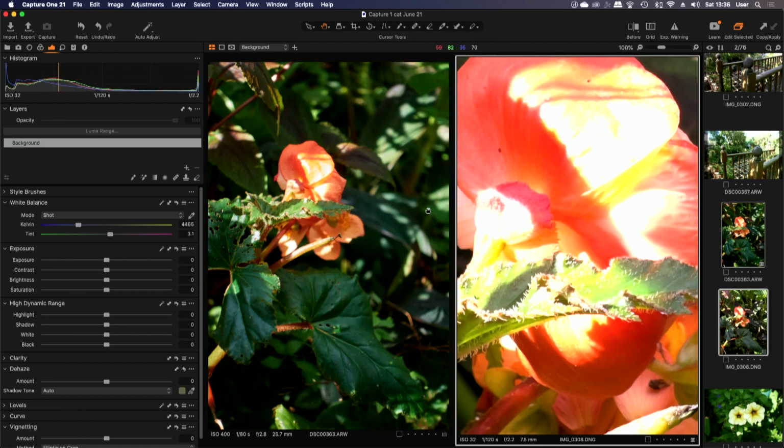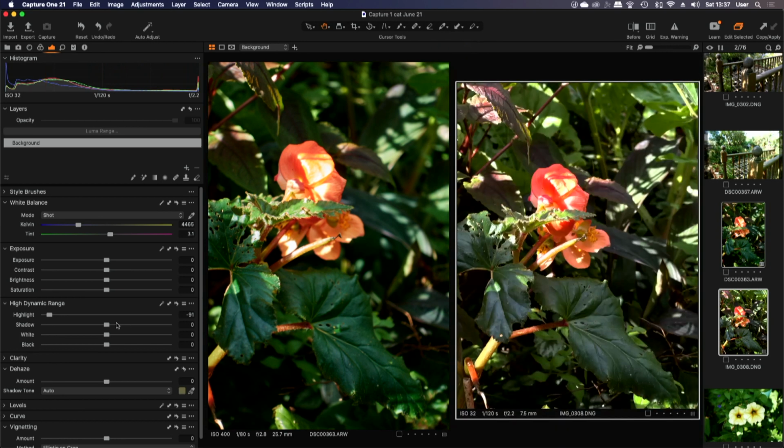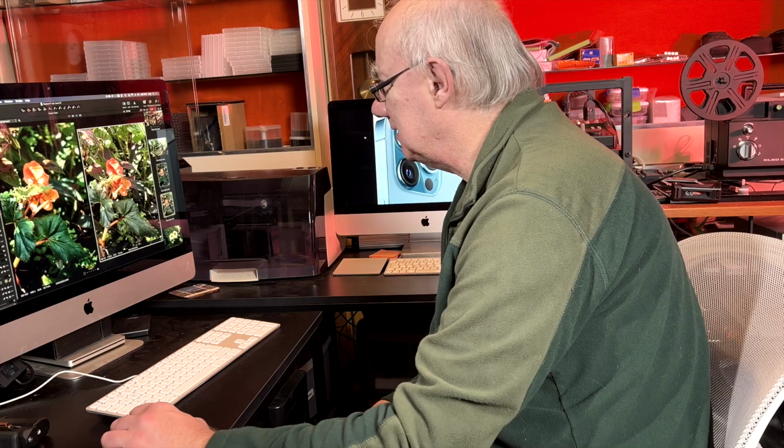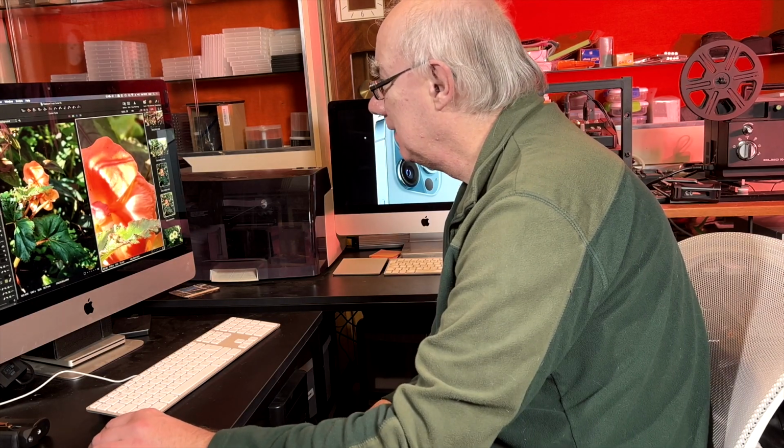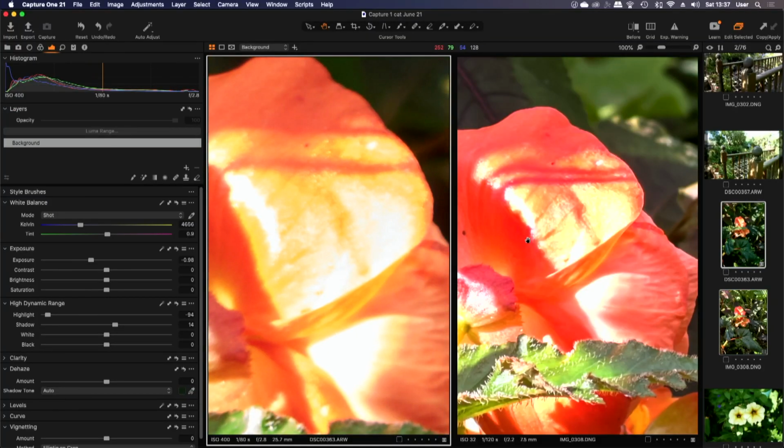Now let's do the same on this image. Let's take the highlights down on that. Look at that, you can see the detail in the leaf. That is incredible. I'm still blown away by how incredible that is. And look at that, that is excellent, isn't it? We're going closer there. The leaf on the iPhone image is sharp. The leaf on the Z-V1 image isn't sharp.